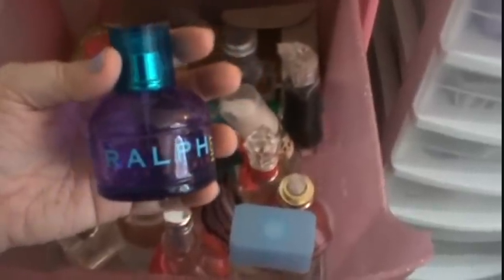And then down here, I've got some perfumes. I'll show you guys my favorite perfume. Ralph Lauren Hot. Have any of you guys tried this one? I love it. It is the best. Second would be this one from Juicy Couture. And I've got the original one too. I like Juicy stuff quite a bit.